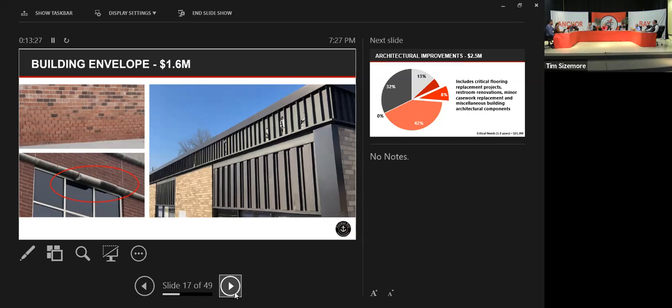Yeah, and so like that metal siding, for example, there's a curb appeal aspect to that, but that's also a detail you have at several buildings, where with the amount of caulk that needs to be repaired and the horizontal surfaces, that's a water infiltration issue, and that's at Lighthouse as well, and at the high school. So we're looking at those areas and just accounting for replacement of those. Next slide.